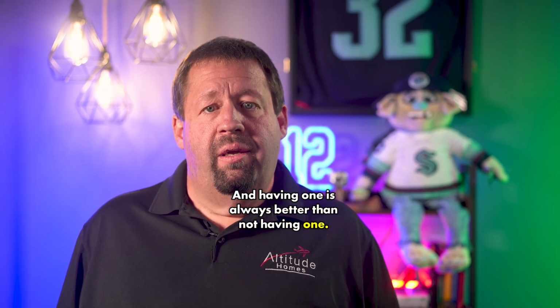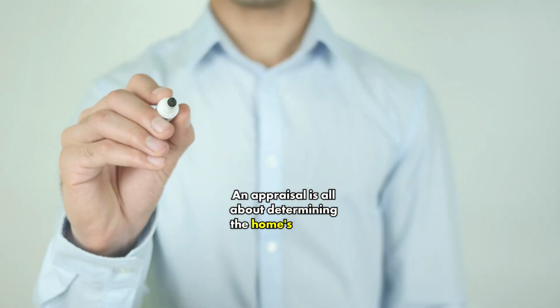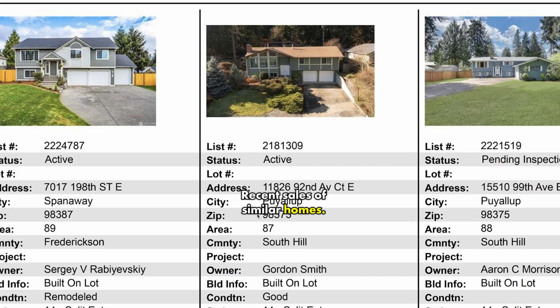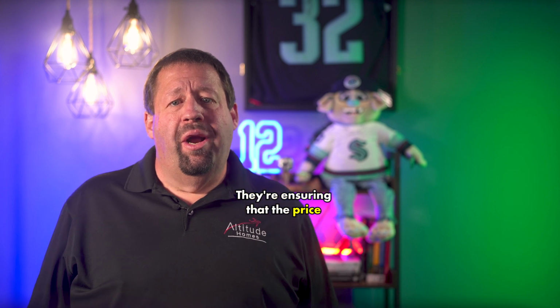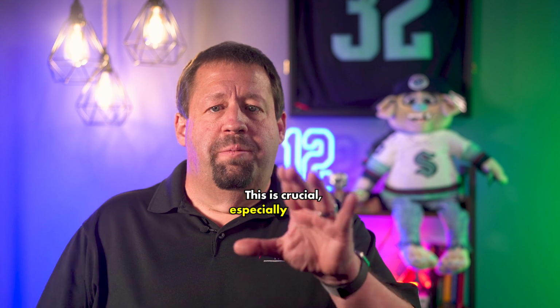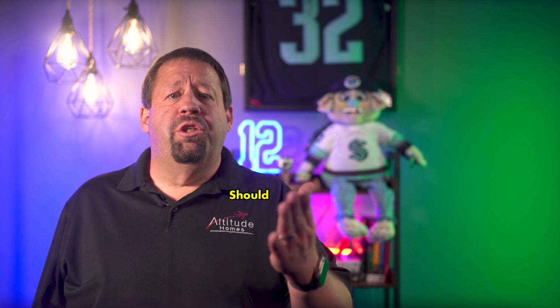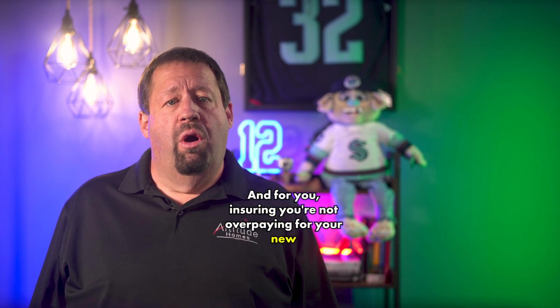Now, let's talk about home appraisals. An appraisal is all about determining the home's market value. An appraiser uses a lot of data: recent sales of similar homes, the home's location, its condition, and more. They're ensuring that the price agreed upon is fair based on current market conditions. This is crucial, especially if you're financing your home. Lenders require an appraisal to ensure the property is worth the loan amount. It's a safety net for them. Should you default on your mortgage, they know they can get the money back through a foreclosure. And for you, ensuring you're not overpaying for your new home.